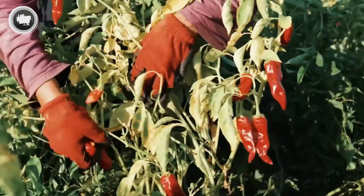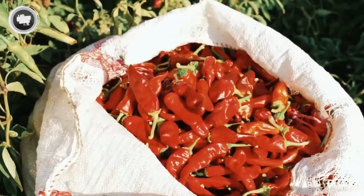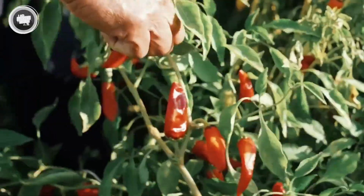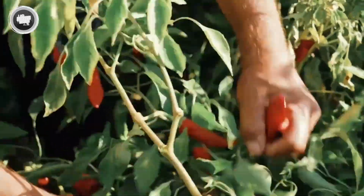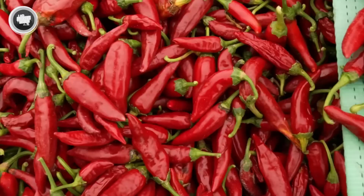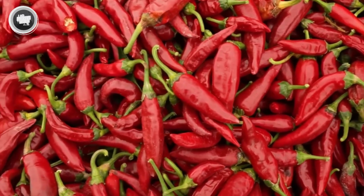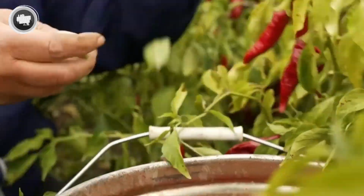This simple tool has guided generations of farmers and keeps the quality consistent year after year. Harvesting isn't done by machines. Every pepper is hand-picked by skilled workers who know exactly how to handle these delicate fruits. It's tough work under the sun, but this hands-on care ensures that only the best peppers make it into the next stage of production. Each year, this process yields nearly 10 million pounds of fresh peppers, all destined to become the world's favorite hot sauce.